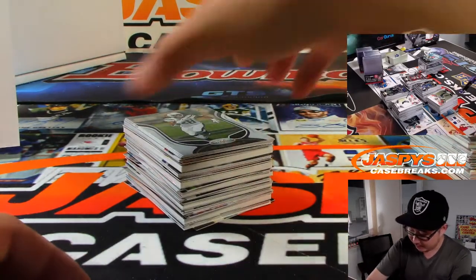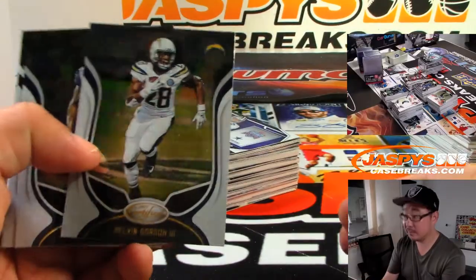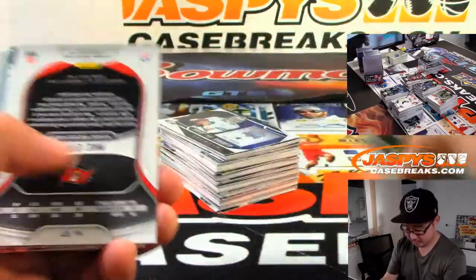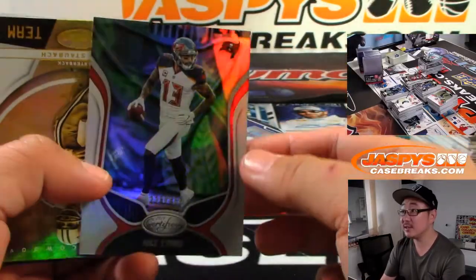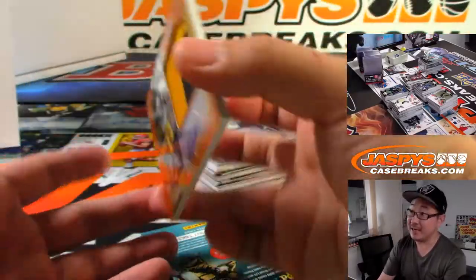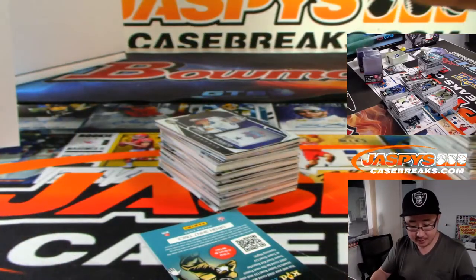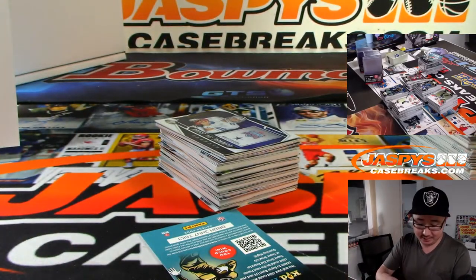All right. Next box. Mike Evans to 450. And Deontay Johnson, two-color patch and autograph, to 299. That's for Mark Livingston and the Steelers.